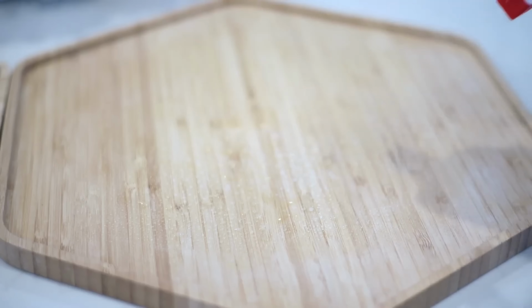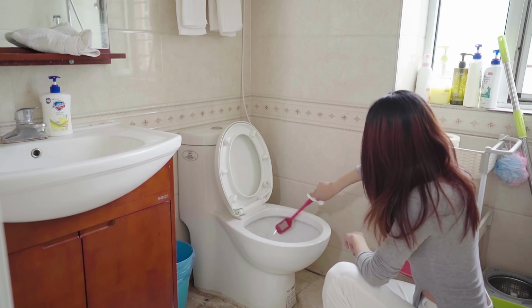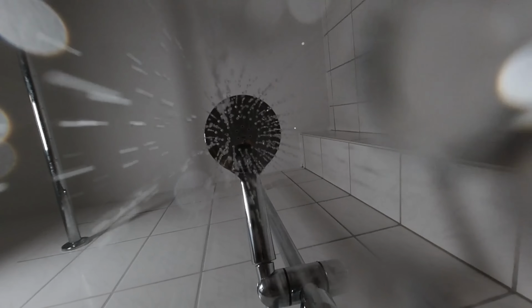The oil in the spray forms a protective barrier, preventing soap scum from sticking and saving you time and effort on future scrubbing. It's a quick and easy way to maintain a sparkling clean shower with minimal effort.